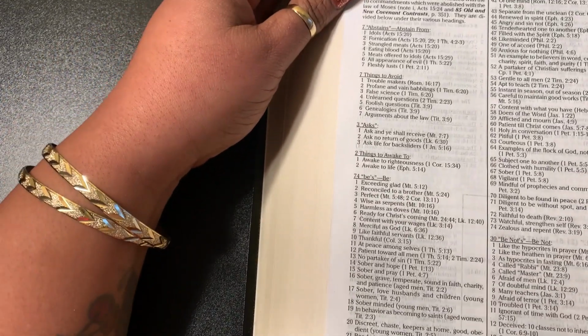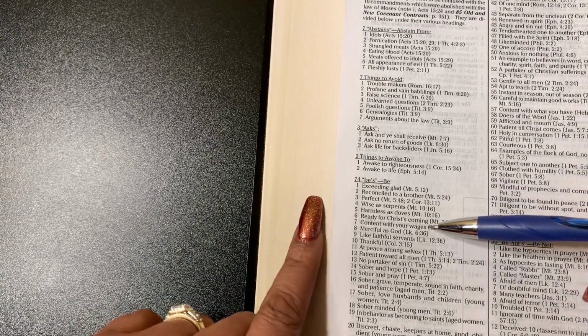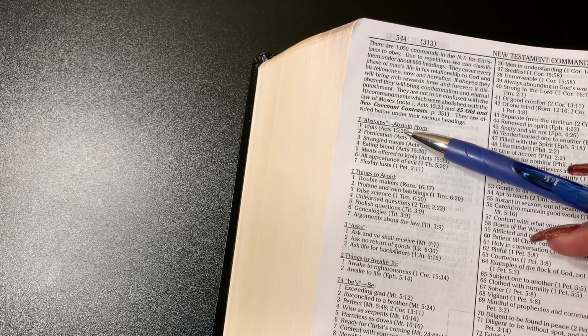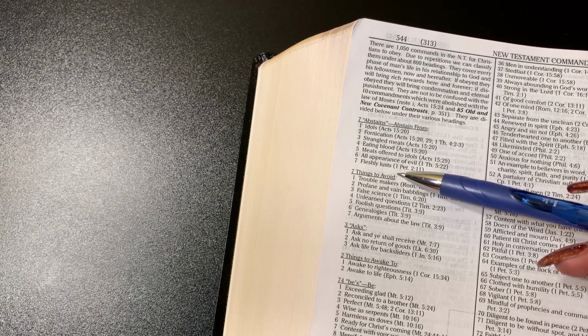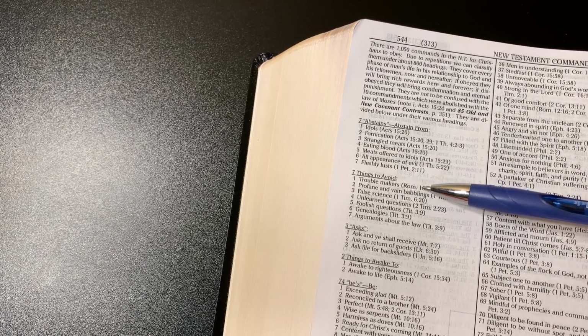Look at this. Look at this. I just seen it said, be sober minded. These is commands, y'all. My Lord, my Lord, my Lord. Fornication, abstain. This is what you should be abstaining from: idols, fornication, strangled meat, eating blood, meat offered to idols. Things to avoid. Don't be no troublemaker. Profane and vain babbling, that's cursing. False science, unlearned questions, foolish questions. Avoid this. Arguments about the law, meaning the word of God.